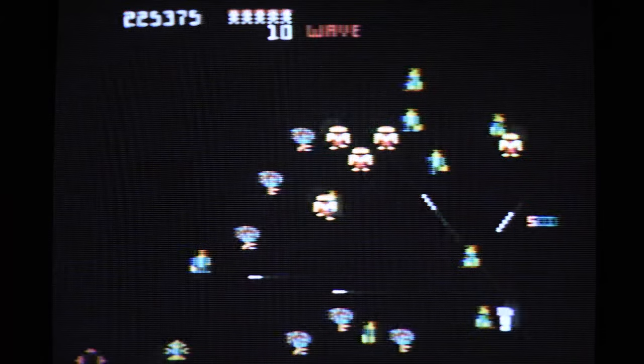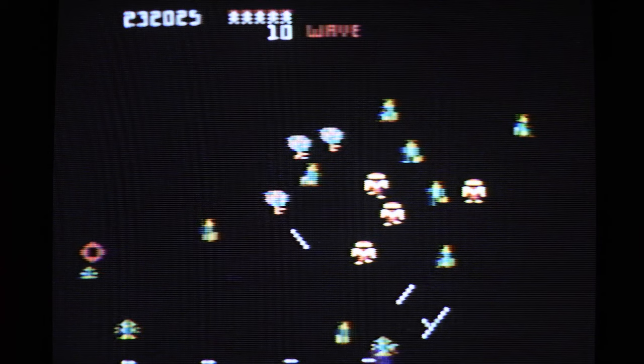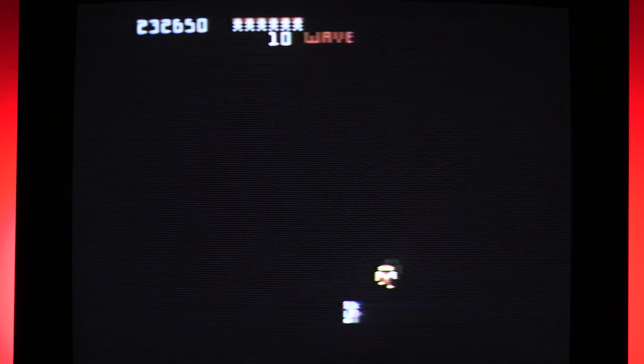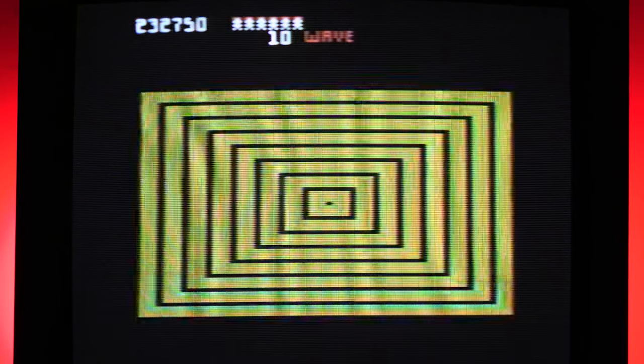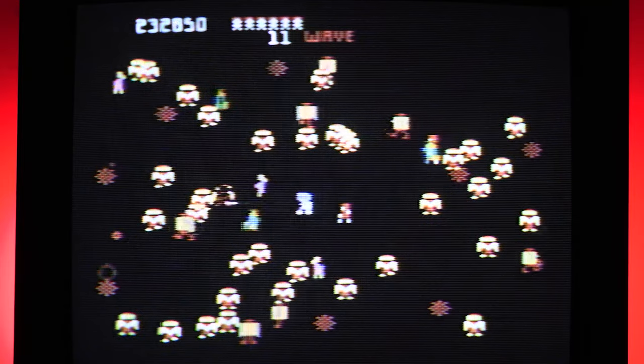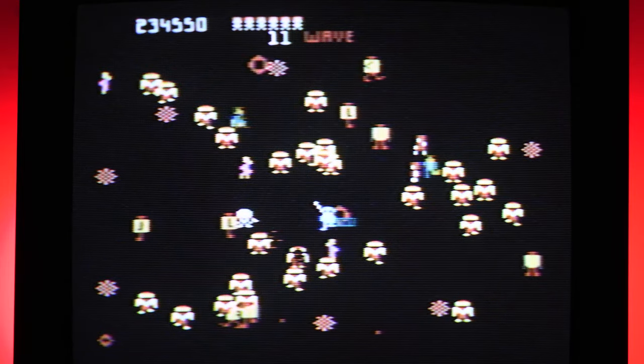Oh man, almost looks like I know what I'm doing. Life is short. Let's name this guy before we kill him. This guy's name is Bob. And now he's dead. Sorry, Bob. You had to go for comic relief. Oh god, I'm surrounded. Bob got his revenge in the next wave.